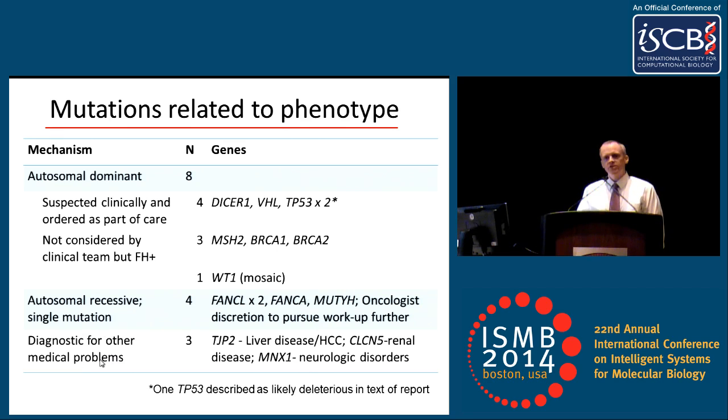Finally, some of these patients also have other medical problems beyond cancer. So for example, we have a patient who had liver disease, end-stage liver disease, cirrhosis, and then developed a hepatocellular cancer, and there'd been a huge diagnostic journey to try and figure out what the explanation was for that liver disease.